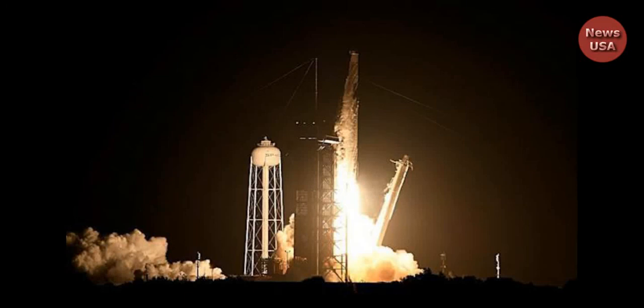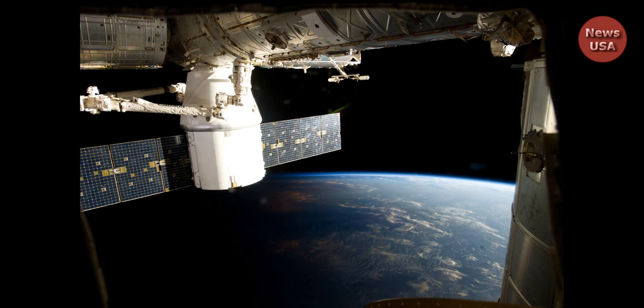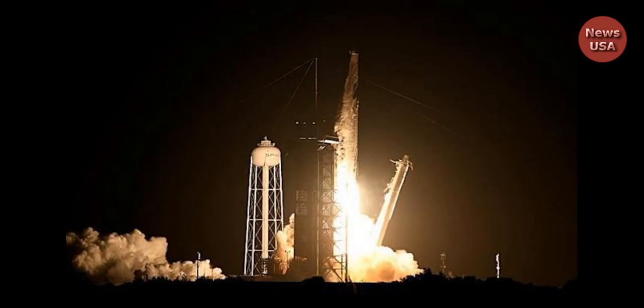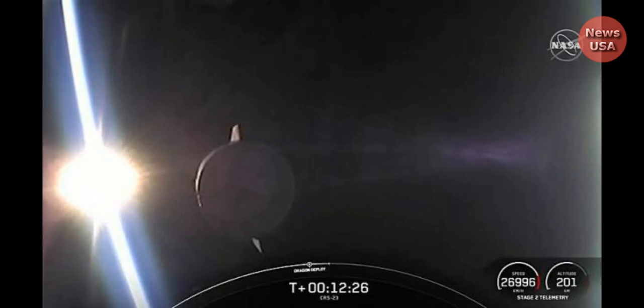Ending a 2-month launch drought, a SpaceX Falcon 9 rocket boosted a Dragon cargo ship into orbit early Sunday for the company's 23rd supply run to the International Space Station, this one carrying 4,300 pounds of equipment, science gear, food, and other supplies. Running 24 hours late because of stormy weather, the countdown ticked smoothly to zero, and the 9 Merlin engines in the Falcon's first stage ignited on schedule at 3:14 a.m. EDT, pushing the rocket away from Pad 39 at the Kennedy Space Center atop 1.7 million pounds of thrust.